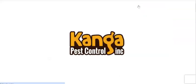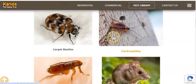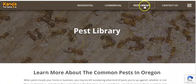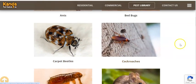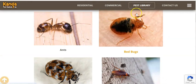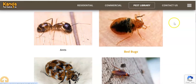The same goes for the pest library. When I click on it, they've got the right idea by talking about different pests, but Google needs actual words, so you need 1,000, 2,000, 3,000 words on each of these. When I hover over this, a list should come up, a silo with all of these different pests on it, and when I click on ants, I get 2,000 words about ants, and the same for bed bugs, linking it back to Salem, Oregon.